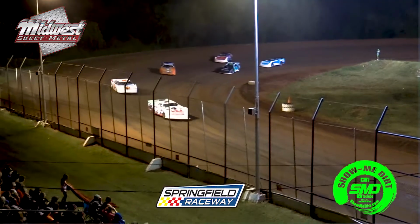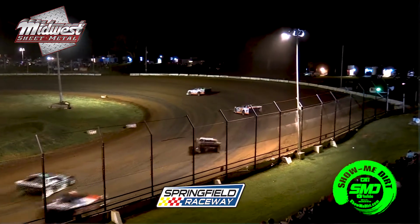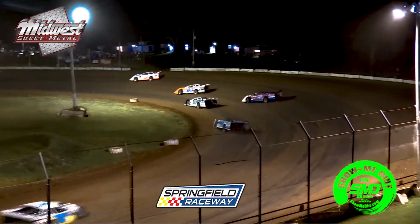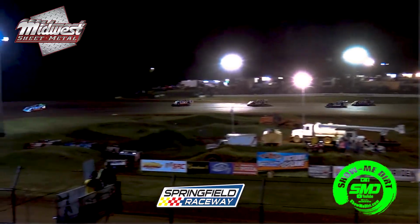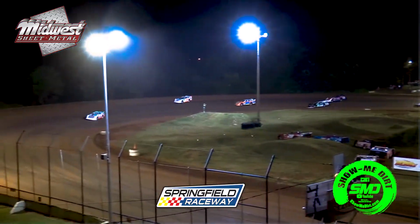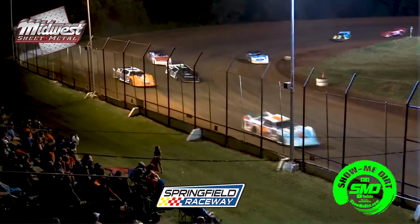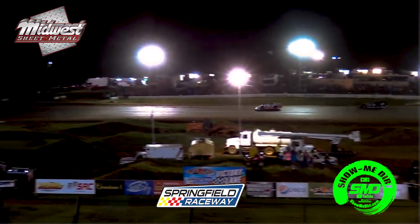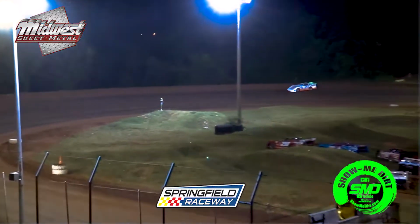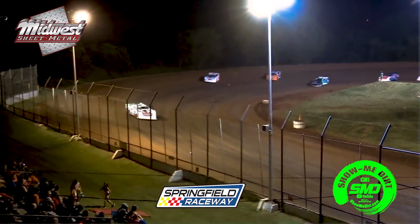Brad Looney now, your new race leader, as the 82 of Brumley's in second. The 83 of Comer is in third. Looney going to turns 1 and 2, going down the back straightaway now as he has like a 6-car length lead there on the 82. Up Chase Brumley.